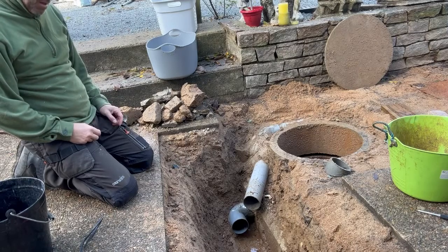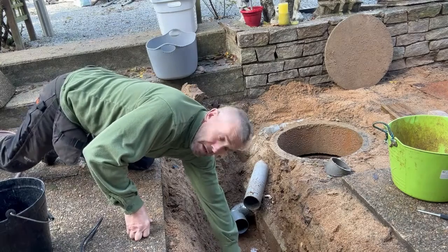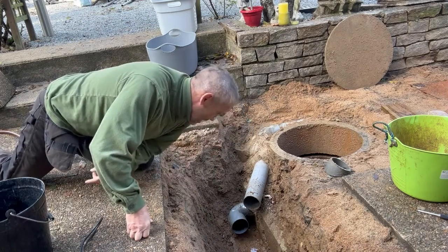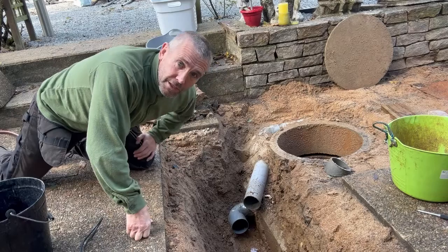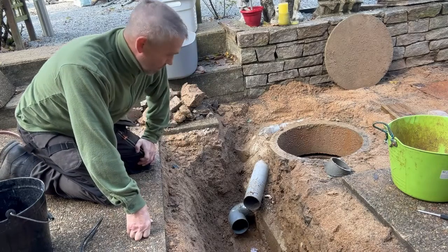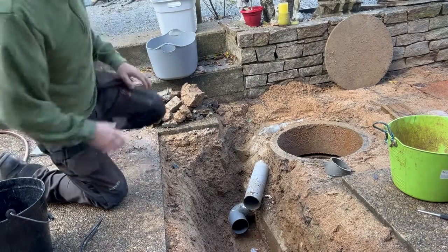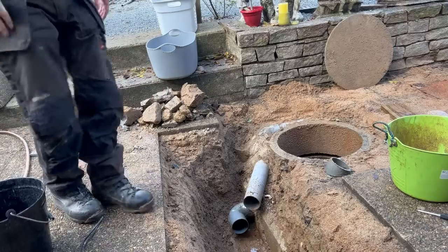I don't know if you've got a good camera angle on that, but that drain there is probably 2 to 3 inches, 75mm, lower when it should be on par. So not ideal. See what we can do. I don't know if it's going to lift that far.